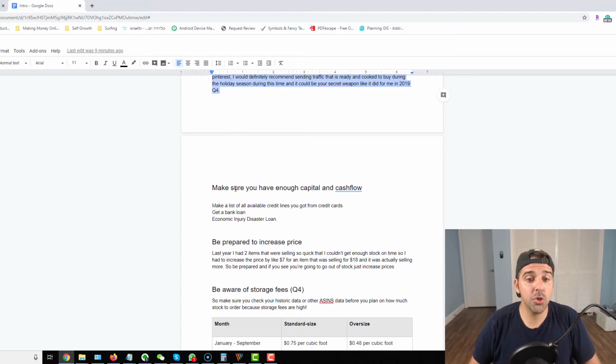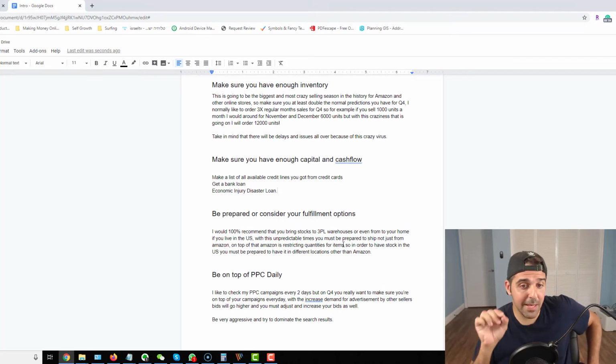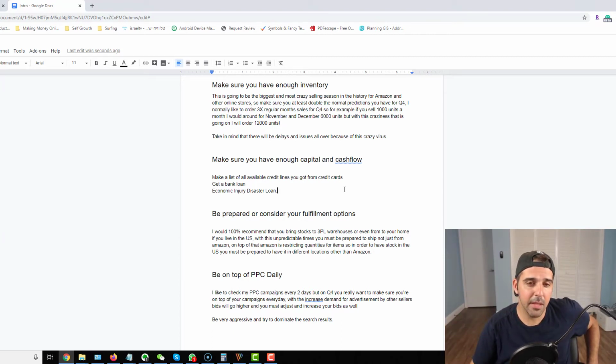Okay, make sure you have enough capital and cash flow. This point must move just below here because it's connected together. So make a list. What I do before planning my Q4, and I'm still doing it, this is the last week that I'm preparing for all the orders that I'm placing now for the big items. Some items that I'm launching now, I'm still on the borderline and don't really know how many I'm going to order, but by the end of this week, or at the latest next week, the orders will be finalized.